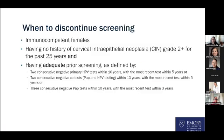So the question, like I raised, is when to discontinue screening. Everything I'm going to say below really is for females who are immunocompetent, so no immunocompromise. In order to discontinue screening, you need to have had no history of CIN grade 2 or higher for the past 25 years, and you have had to have adequate prior screening. There are a few different definitions of adequate prior screening. That's 2 consecutive negative primary HPV tests within the past 10 years, and the most recent test has to be within the last 5 years.